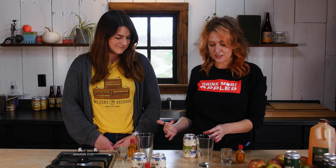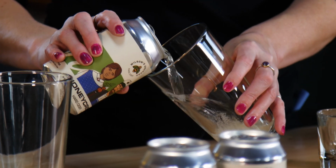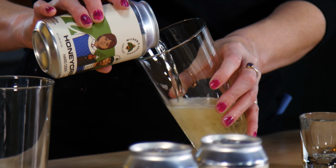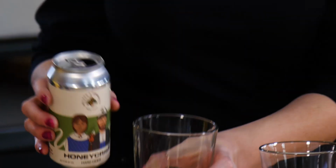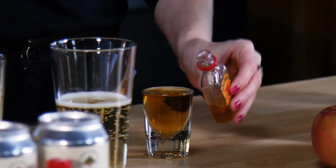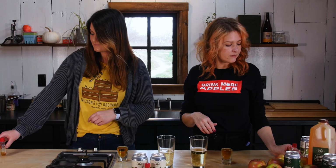For this bomb, we're gonna split this can evenly, 6 ounces in each glass, and then we'll top it off with a shot of Fireball dropped in. And this is a pretty obvious winner for many reasons. Super easy, super delicious. Fireball is a cinnamon whiskey, if you don't know. Pairs really, really well with apple products, just given that cinnamon quality. Cinnamon apple is obvious pairing.